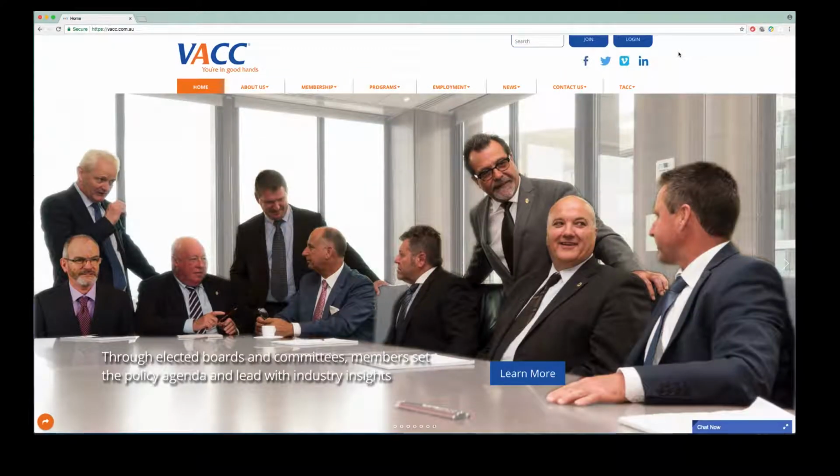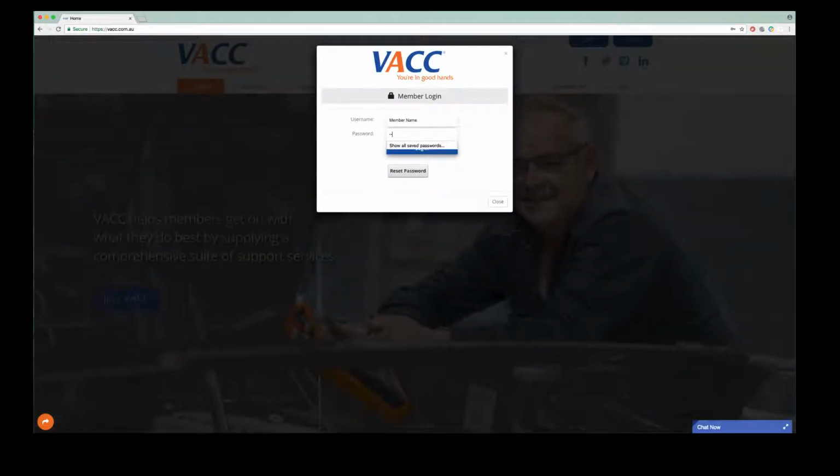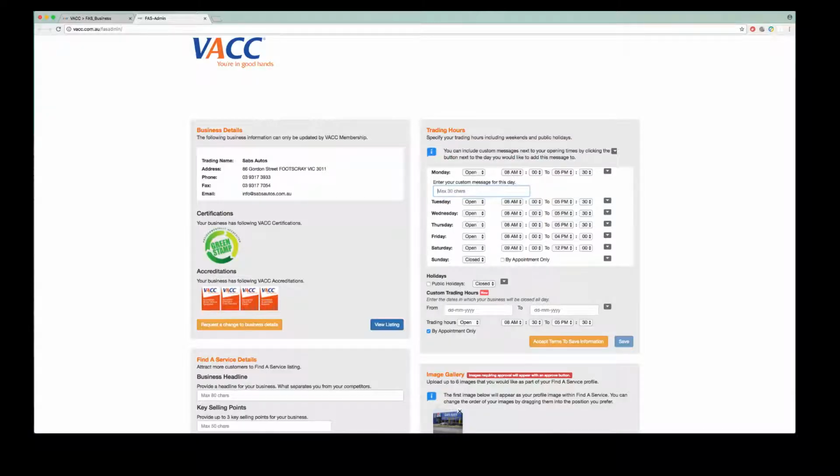To do this, log in with your username and password, and at top right, the drop-down menu will reveal Find a Service Admin, which allows you to customize how your business details appear to the public. Your business details, such as trading name, address, and contacts, along with certifications and accreditations, are pre-populated. The information in this section is sourced from the VACC membership database and can only be changed by the membership department. If you want to request a change of details, you can do so by clicking here.